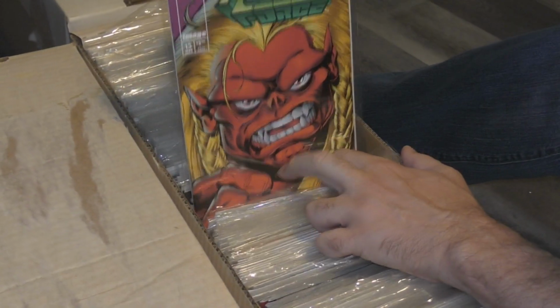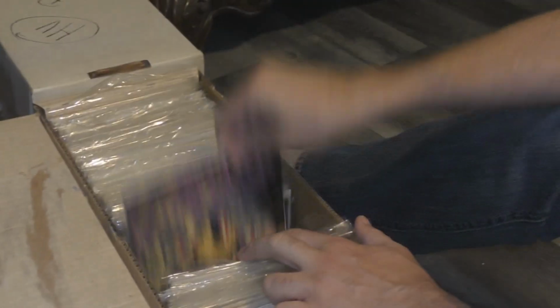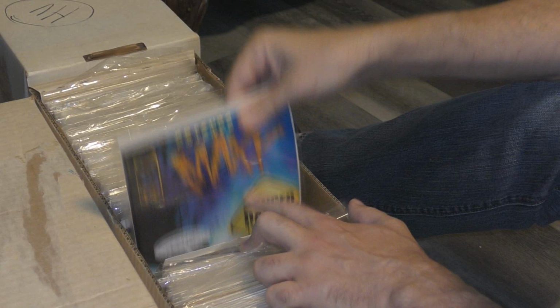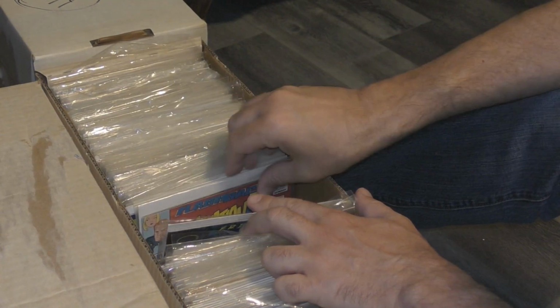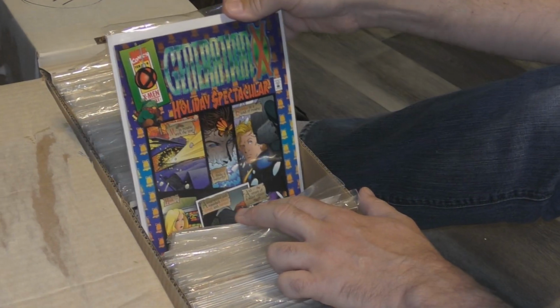But yeah, dealer incentive covers, because that was a big thing back in the day. I wonder how well a lot of those have held up as far as aftermarket. The Max. Oh, Friends of the Max. I remember the Max. Generation X.